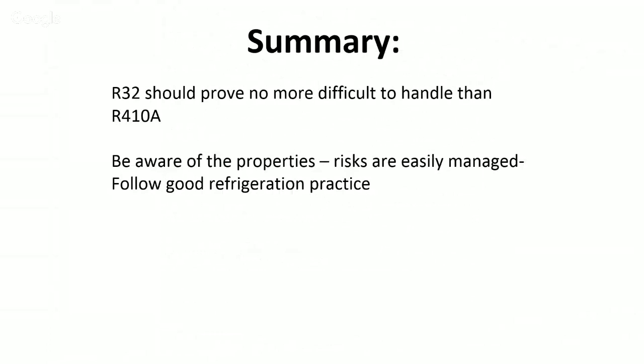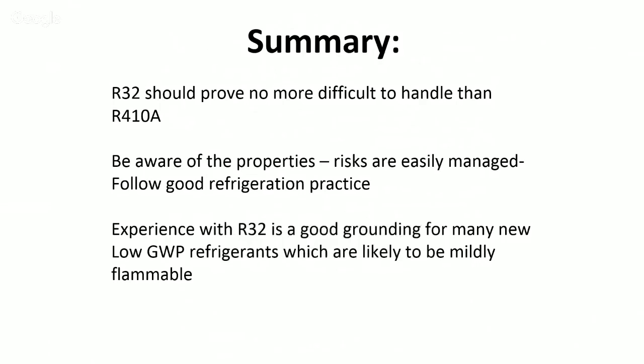However, you need to be aware of some different challenges, but these risks are fairly easily managed, provided you follow good refrigeration practice. I think R32 is going to be good grounding for many, as many new low GWP refrigerants are set to come onto the market, particularly for refrigeration usage. And if engineers have a good grounding in mildly flammable refrigerants, then they'll be well positioned to make this change.